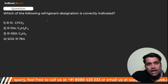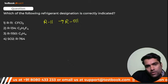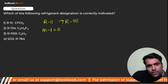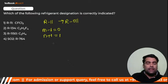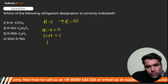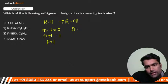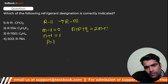So my dear, this R1 I can write like this: R011. You know that M minus 1 is going to be 0, N plus 1 is going to be 1, and M minus 1, N plus 1, and then P. Yes, it is going to be P. So P is equal to 1. And you know there is another equation: N plus P plus Q is equal to twice M plus 2.